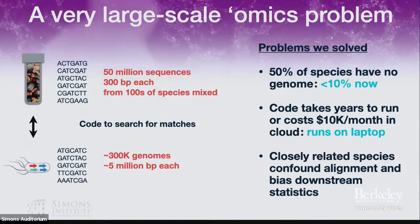The third problem, which is the main thing I want to talk about today, is that the analyses are very biased and give very misleading results. In particular, when there are closely related species in the database, they completely confound all the short read aligners like Bowtie, BWA, minimap. And those incorrect alignments lead to biased downstream statistics. I do not have a magic bullet for this one.